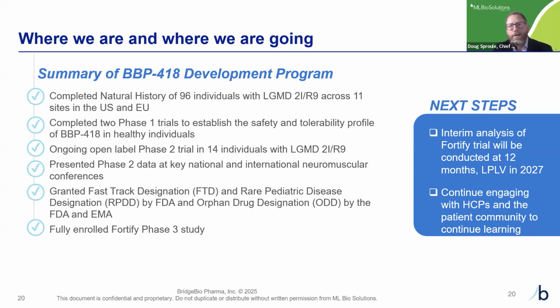And at this point, we expect an interim analysis to be conducted at some point, hopefully later this year. Our last patient last visit will occur in 2027. And we are eager and will continue to engage with healthcare practitioners and patient advocates in the patient community to continue to learn what we can do better, what the needs are of the community, and how we can be as good a partner with the neuromuscular and LGMD2I R9 community as we move forward. So I want to thank everybody for allowing us to speak.